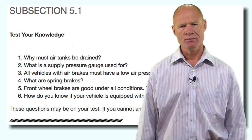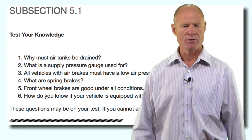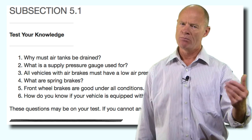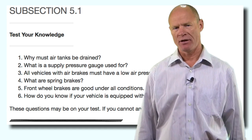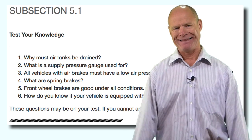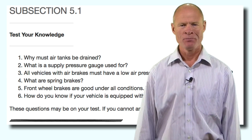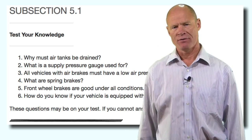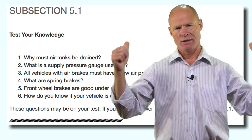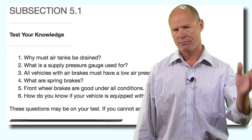The answer is true, but if you're driving a truck that has a manual front wheel limiting valve and it's slippery out, you can put it into the slippery position. Most of the front wheel limiting valves are automatic, and most of the time you're not even going to know they're there. However, in a super hard brake application, more than 60 pounds, you're going to have equal braking to the front steer axles as you will to the back. So front wheel brakes are good under all conditions, true.